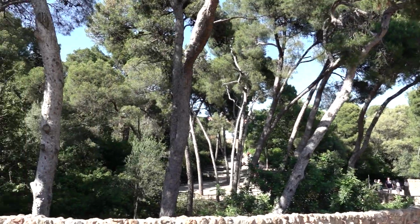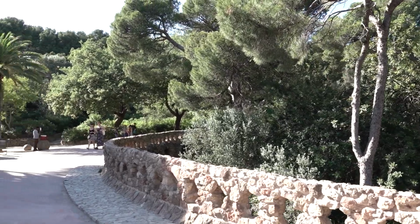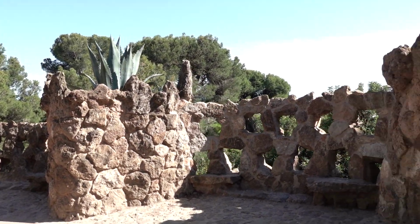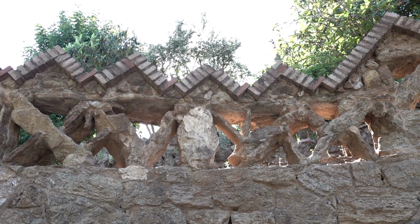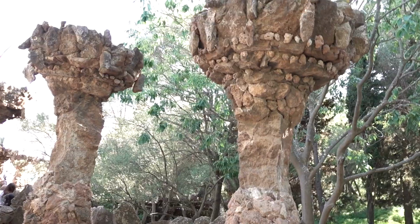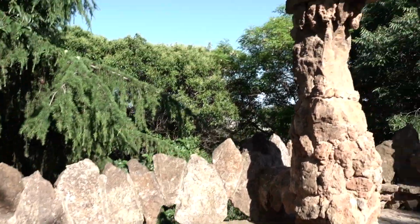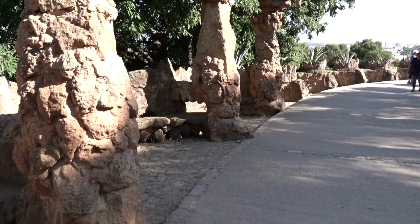This park has a lot of hills, and this park has a lot of steep hills, so bring your walking shoes and get ready for a hike. But it is worth it. Gorgeous. It is a must for anyone looking for just a quiet respite from the city that is both inspirational and whimsical, creative, peaceful, beautiful.